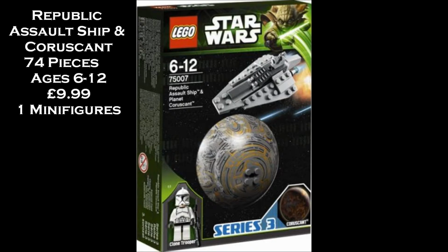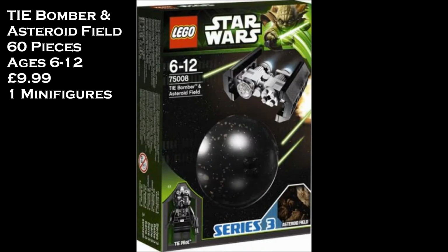It looks like a good set. And finally, the last Planet Series set is the TIE Bomber and Asteroid Field, 60 pieces, ages 6 to 12, £9.99, and 1 minifigure. My initial reaction is, well, Lego, you're running out of ideas if you've come up with the Asteroid Field, but it's not actually that bad. Obviously I'm struggling to grasp the fact that I don't think you can make a planet out of loads of asteroids.